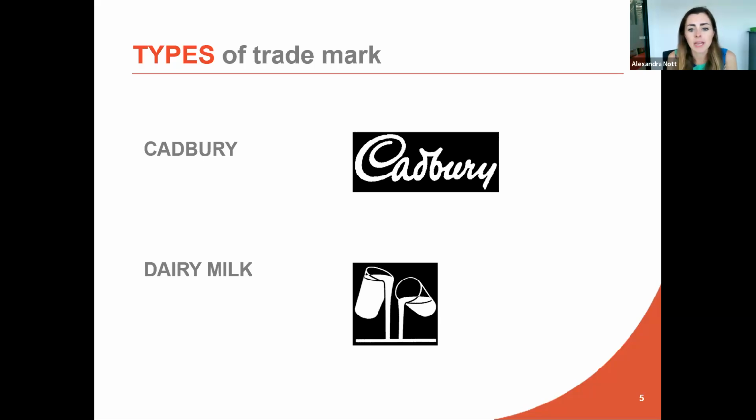Having said that, UK and EU trademark law does allow for the possibility that a trademark might take a less conventional form. This can range from slogans and the shape of a product to things like a sound or a particular colour combination.